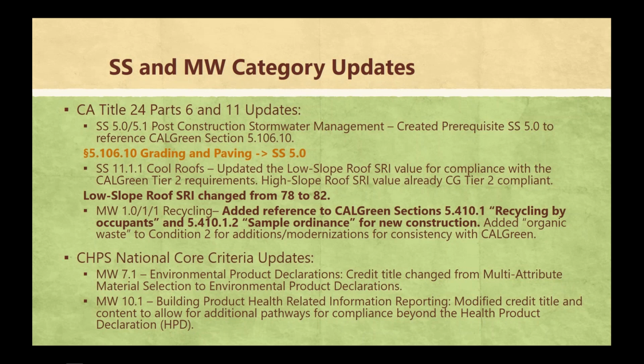Something else to note is that for the cool roof credit, we've changed the SRI for the low slope roof from 78 to 82. That 82 is the requirement for the CALGreen Tier 2 level. We did that because the high slope roof SRI was already compliant with CALGreen Tier 2. So now both low slope and high slope roofs, the SRI values match the CALGreen Tier 2 levels.